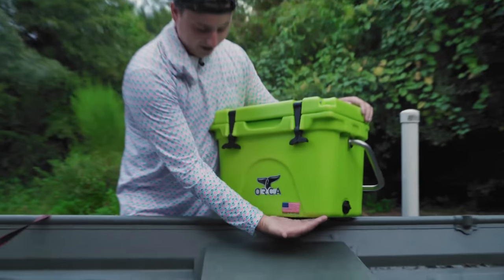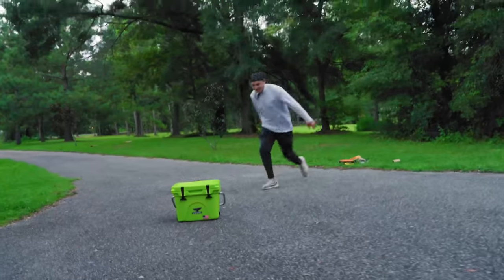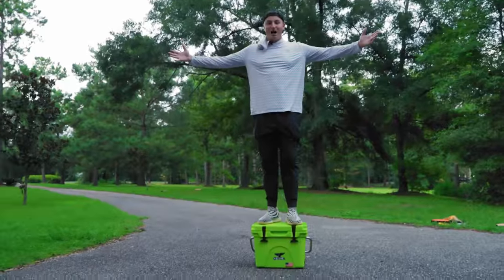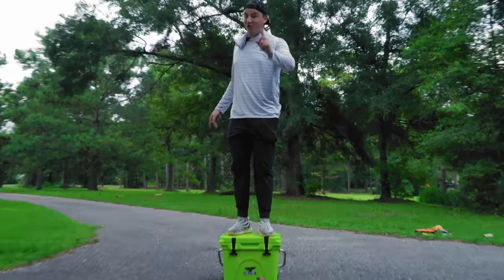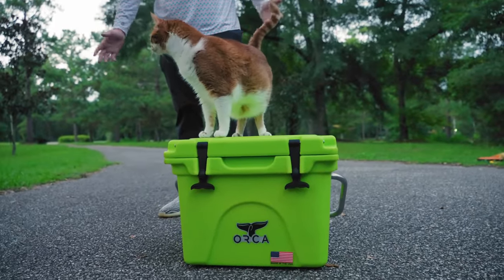It is also made in the US of A, just like me. And what's crazy is this ORCA cooler can support my 240 pounds and it's bear proof. So just for the sake of showing you guys, it can handle a bear attack. We rented a bear for the day. Let me go get him real quick. Oh no, a bear's on the cooler. Try to get in, bear.